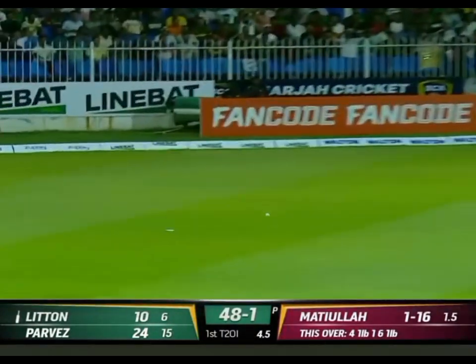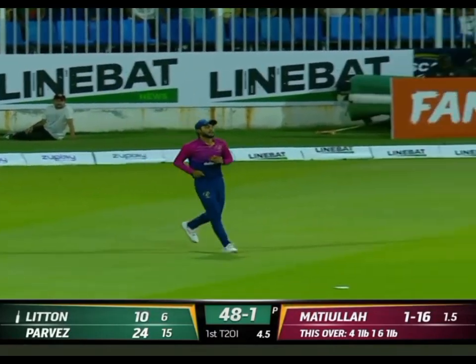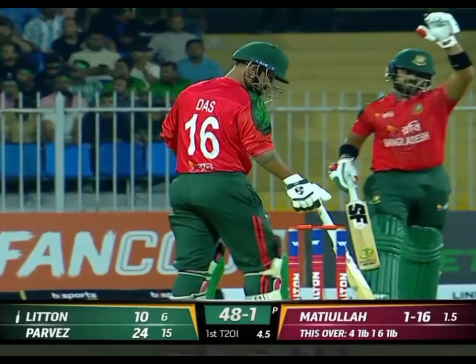Liton, very sensible. He's not taking any risks. Realizes that he doesn't need to. 5 gone with that single. 49 for 1 Bangladesh.